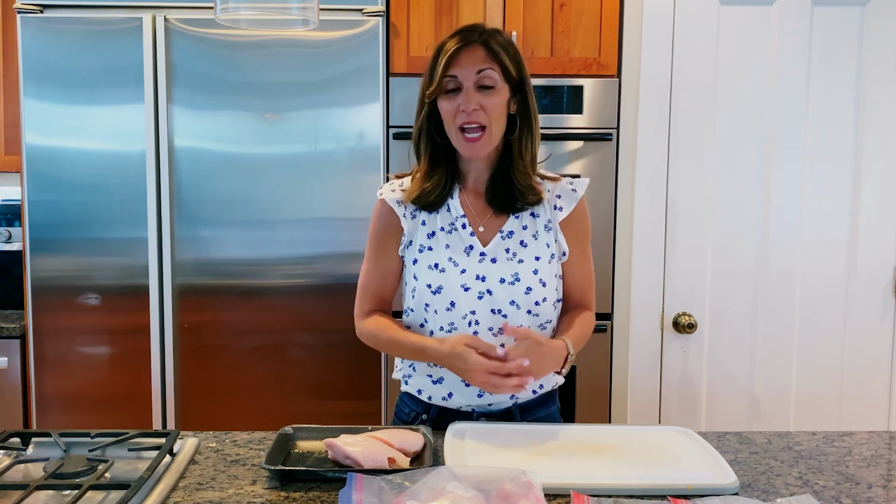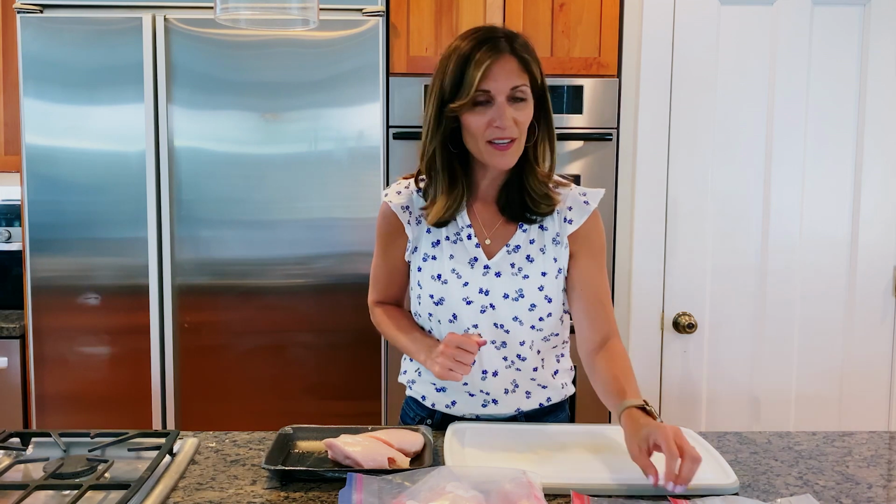One really common food people always ask me how to freeze is chicken. I know when I buy chicken at the store, I'd rather buy the value pack because you get a little bit more bang for your buck, but then I don't always use all of that chicken. So the best way to do it is to freeze it.